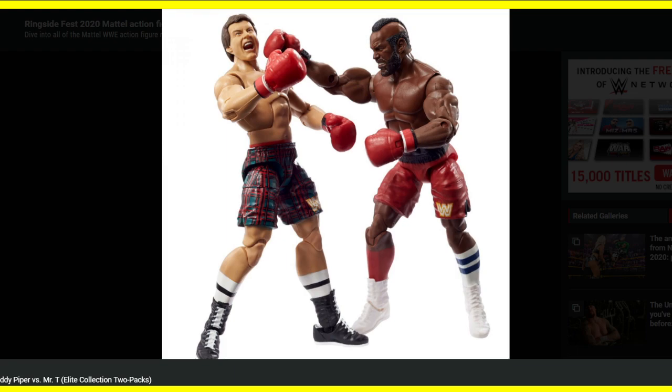Roddy Piper with those tartan shorts. Look at that. It was a boxing match that they had at WrestleMania 2. And fun fact, Dave Meltzer gave that match, I think I'm right in saying, -5 stars. Like, he absolutely hated it. It's one of his least favorite matches ever.